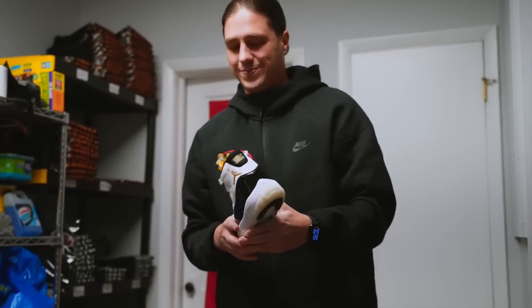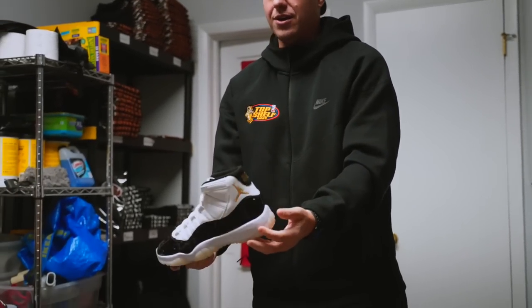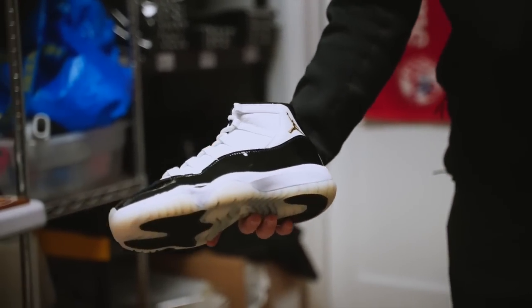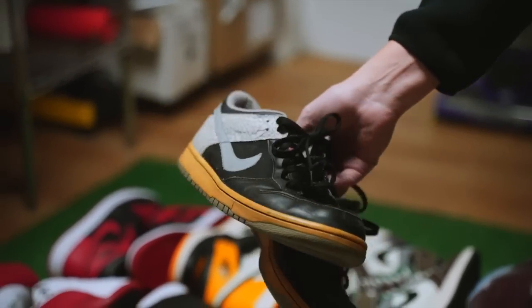You guys go for them? I know it was like a shock drop, but again, another shoe that's not going for anything, which is just crazy to me. To each their own. I'm glad people can sport a Concord 11. That's just really good to see. Can't forget about these. Paid 10 bucks, sold for 35 shipped. Better than nothing. Burrow and Jordan, anything for the people?